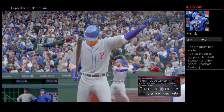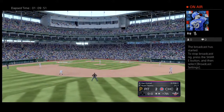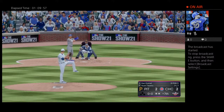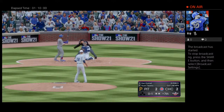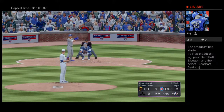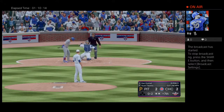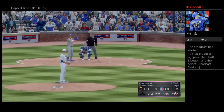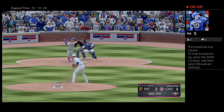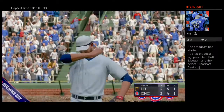Now to the plate, here is Ben Gamble. He grounded out last time up. First pitch of the AB on its way. Hey! 2 out, nobody on. And they go right after him here as he swings and misses. Strike 2. Swing and a miss, and that's out number 3. Down in order go the Pirates. Score remains deadlocked at 2-2.